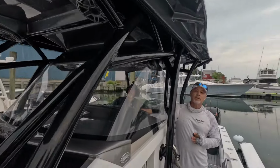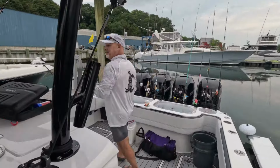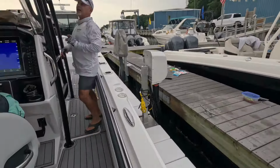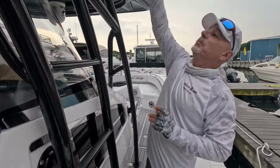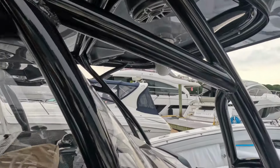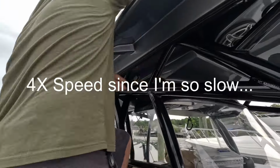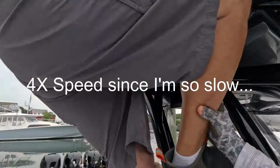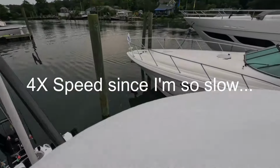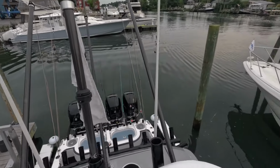How do we get up to the crow's nest? Can I jump up there? You can't jump, you gotta climb. Okay, I can climb. There's a ladder. When you get to this step, you hold on to the crow's nest. I can pass you the camera. Thank you. So my first time on a crow's nest. Thanks for the help, Mike.